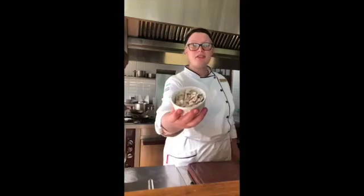So what I'm doing right now is I'm going to take my mushrooms that I've chopped, and I'm going to put them in some butter and oil. A nice tip is that you add a bit of oil to your butter, that way the butter doesn't start to burn so quickly, which always seems to be a problem when you're cooking at home.